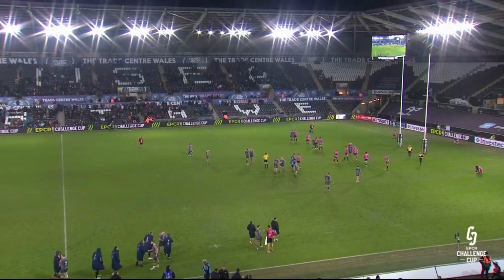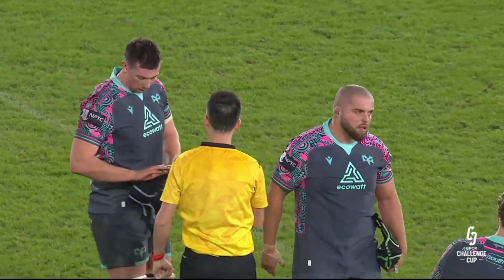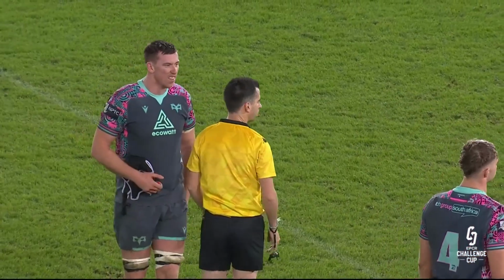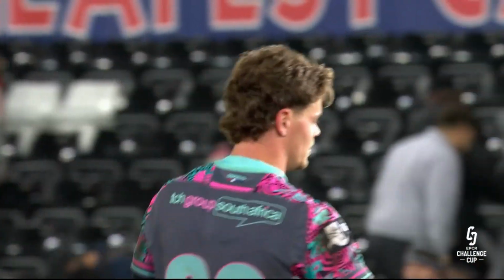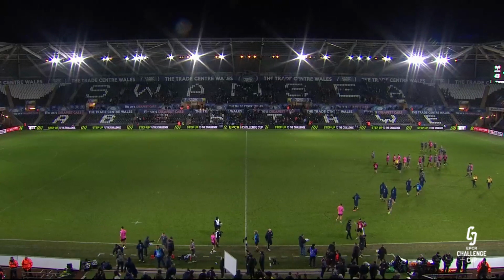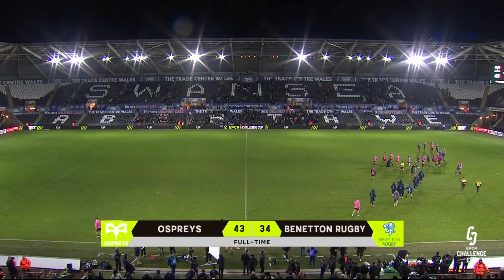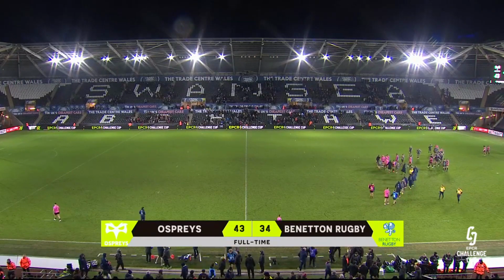The youngsters think it's Christmas early. They've seen 77 points, 7 tries to the Ospreys, 4 to Benetton, and some quite exhilarating rugby from both sides, with Ospreys getting the start they craved. The final score 43-34 in favour of the home side.